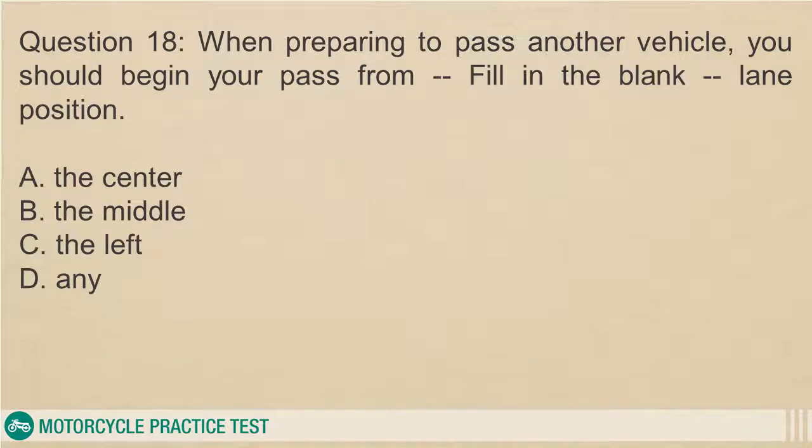Question 8. Riding close to the edge of the road is dangerous for motorcycles because A. It is prohibited to ride there. B. The pavement is poor quality. C. Dirt collects there and provides little traction. D. You may hit pedestrians.